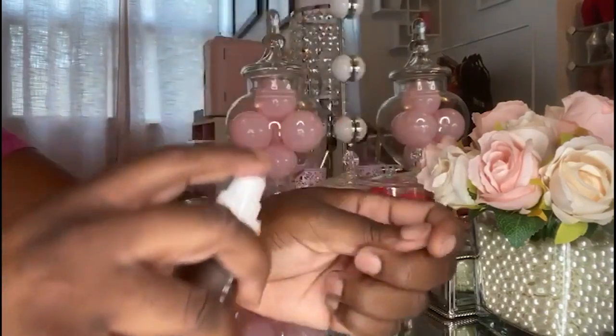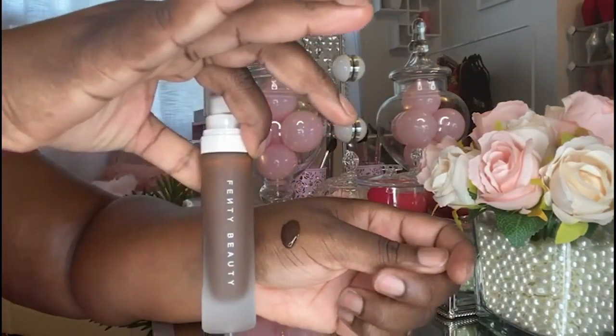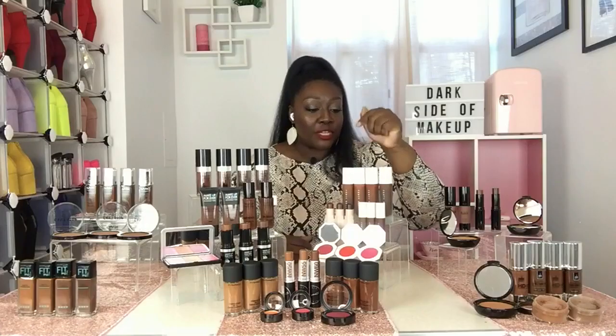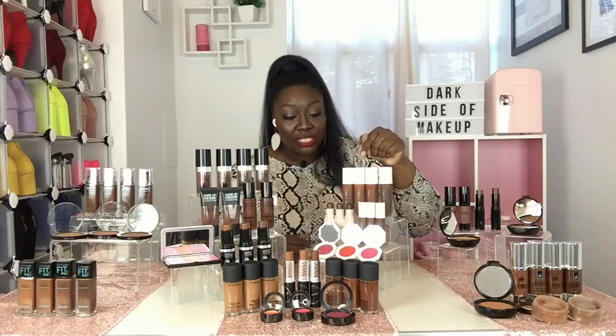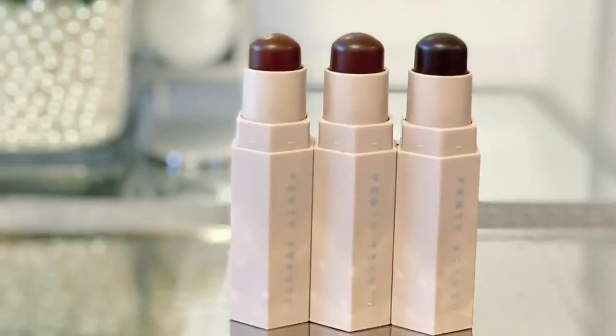I mean, their darkest ones are about 2 to 3 shades darker than I am. So that's really something to celebrate, as well as this can be deceiving. If you look at the bottle, the product is a lot darker than what it looks like in the bottle. And try it on, do not hold up a bottle and think, oh, that won't work for me. You also got the Pro Filtered Instant Retouch Concealers. The colors run deep.